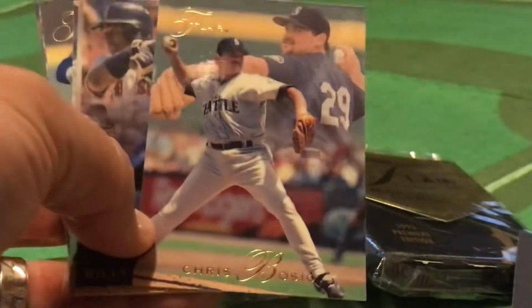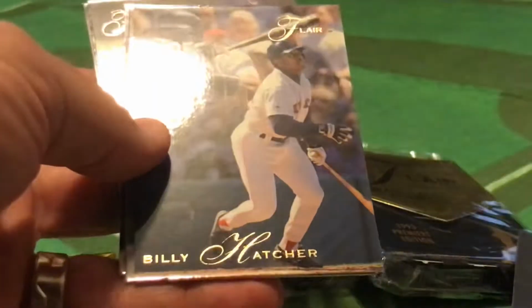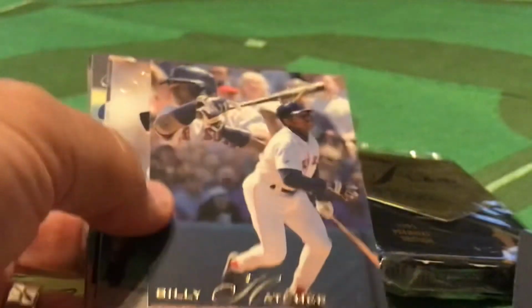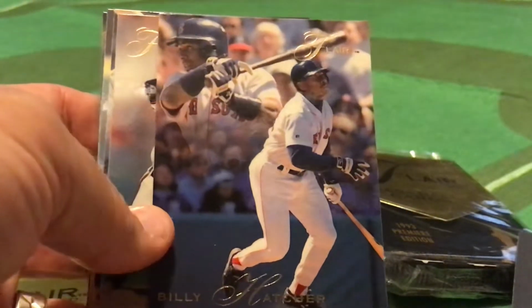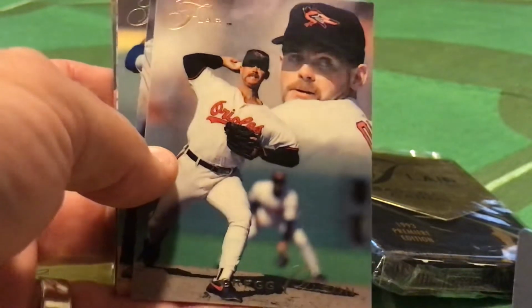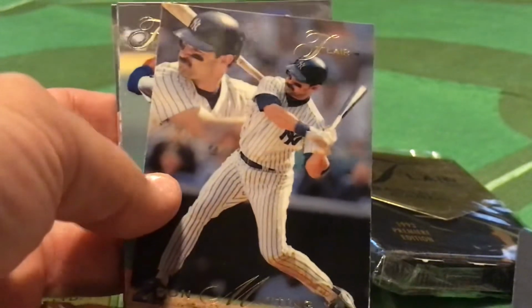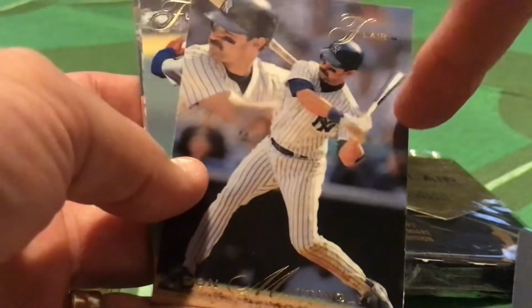We have here, backside first, Chris Bosio, also of the Seattle Mariners. Look at this card. That is a great action shot of Billy Hatcher with the Red Sox. We've got Greg Olson. We've talked about him in past episodes. Donnie Baseball, Don Mattingly here. This is almost like a stop action here from this picture to that picture.